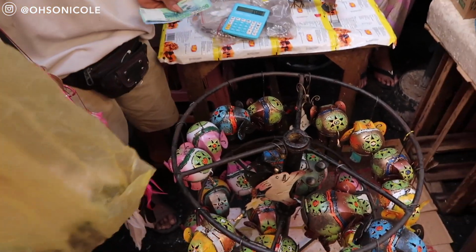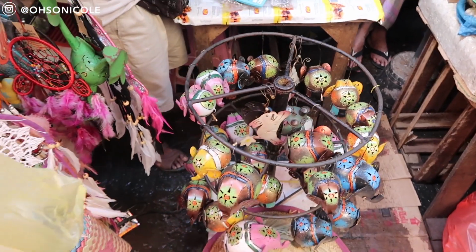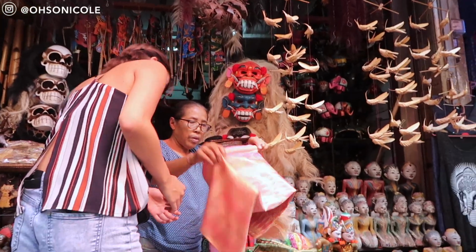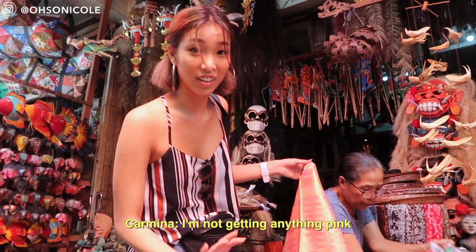Thank you. I just bought these elephants because my cousin loves elephants, so they're cute little souvenirs. Carmina is looking for a smaller sarong or scarf. Oh, it's pretty big. So she can wear it as a top. I'm not getting anything.